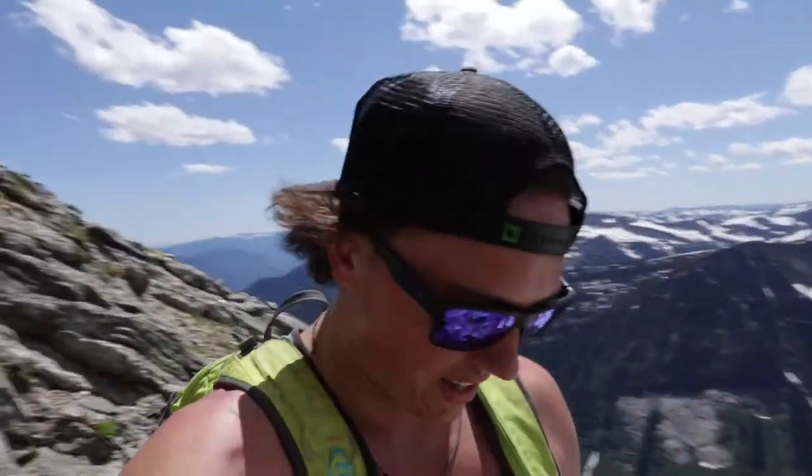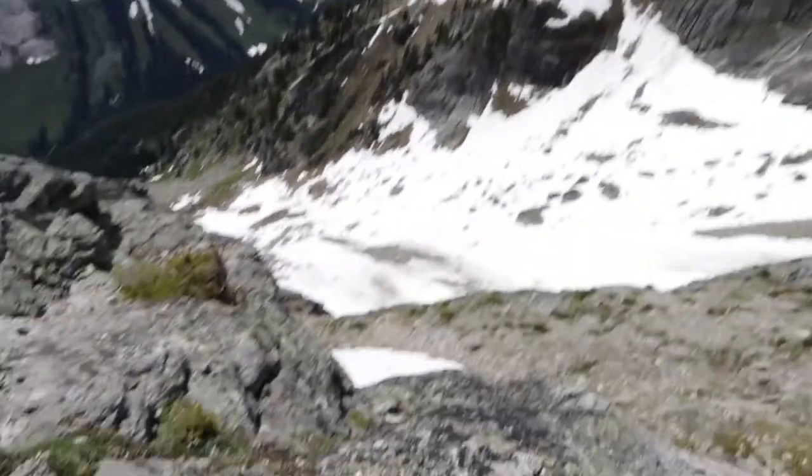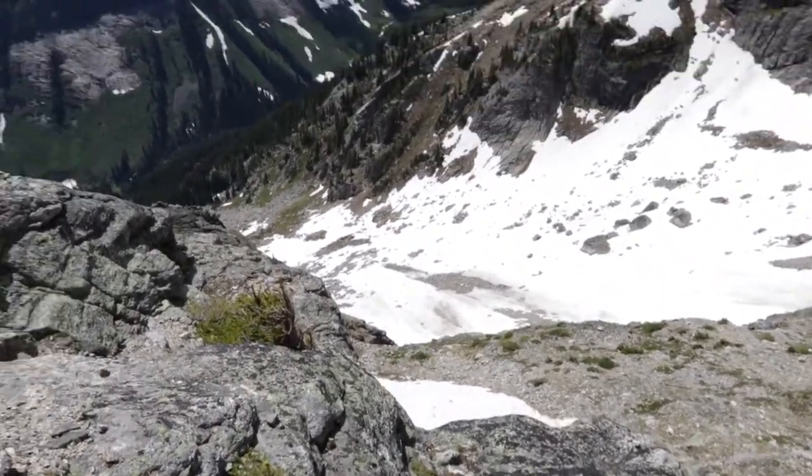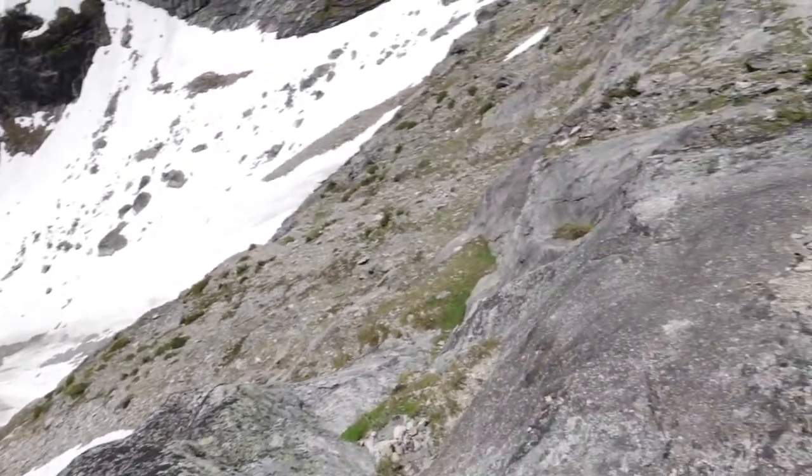It's probably gotta be the gnarliest place I've ever walked. We have Gimli behind us, this big, huge rock face. We are now right up close to it, and behind me here, we're looking straight off the edge of a cliff, right down some slide paths. All this is just loose rock.